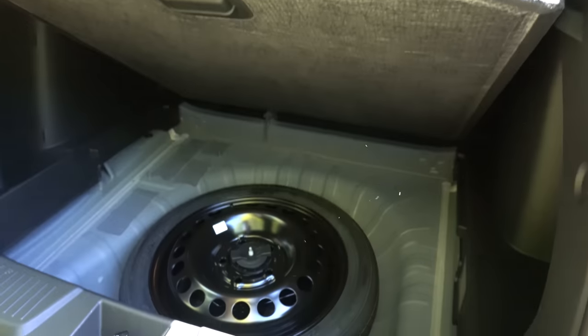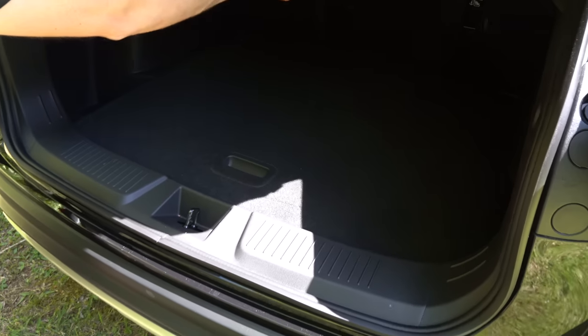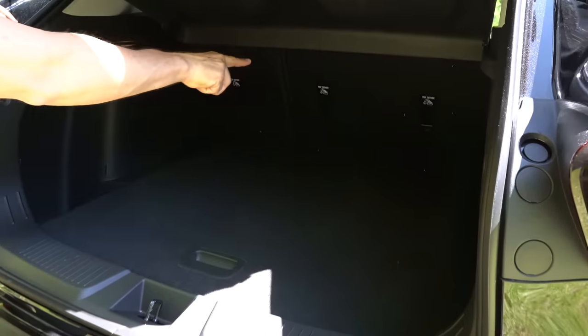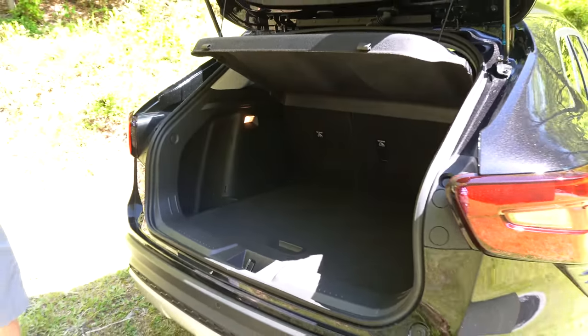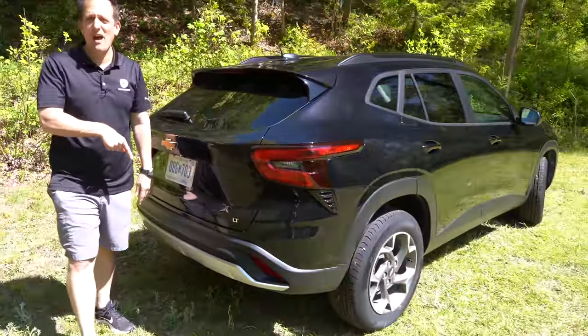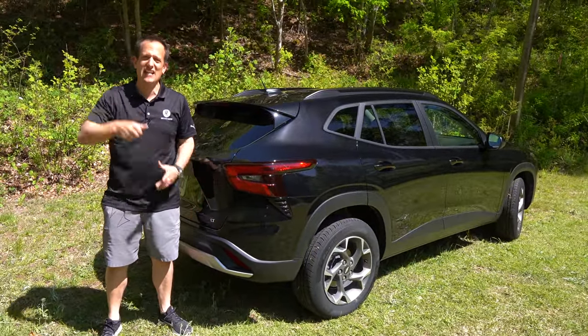You do have a nice full-size setup on the spare, and then you also have that 60-40 split. It's not just a single back, it's a 60-40 split on the rear seats. But you know what? We don't have the top trim. We got an LT. Let's go ahead, see how it drives, and hit the road.